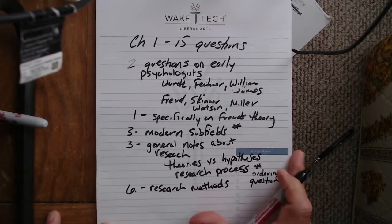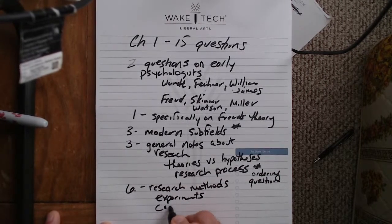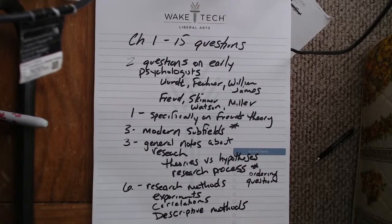Okay? And those include things like experiments, correlations, and descriptive methods. Okay. So that represents chapter 1. Does anyone have any questions about chapter 1? Do you understand what I'm going to be interested in?